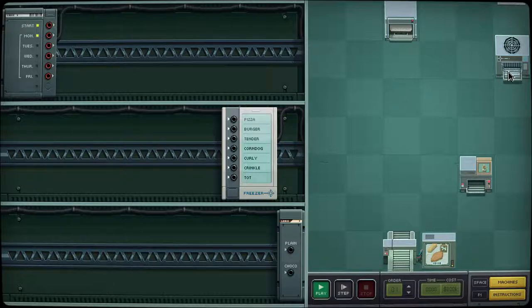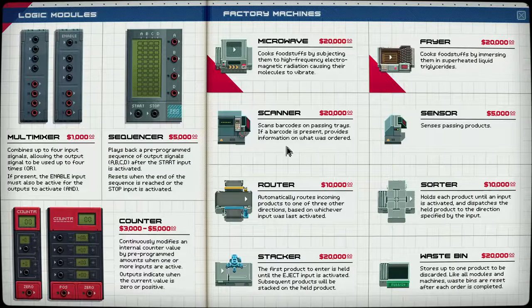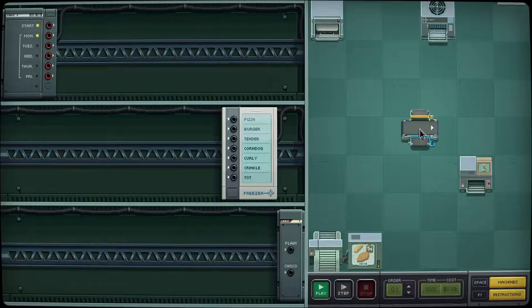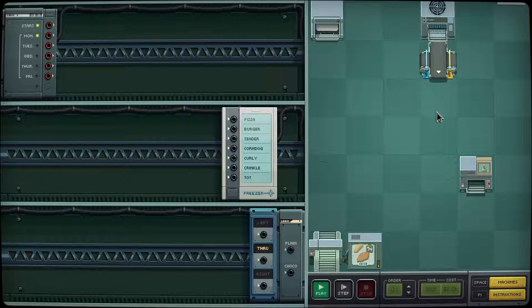I mean, only pizzas and burgers need to be microwaved. So maybe we can put a router in front of this thing, right? And have it go straight into a fryer as kind of the default option. And then on the 2 occasions that we need something microwaved, then we can divert to the left. Or the right, or whatever.